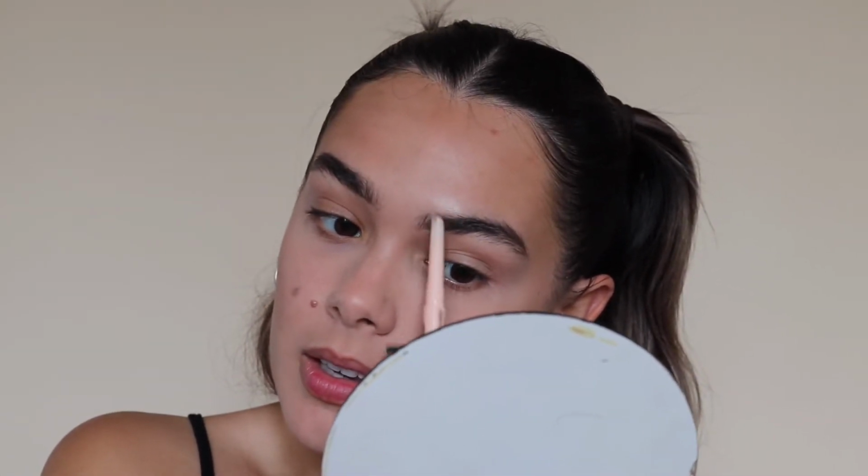So I'm just going to go ahead and fill in how I like to fill in my eyebrows. And that's that for the brows. Now I'm going to take the same brow pencil and I'm going to go over my freckles on my nose. I'm going to go onto my cheeks as well.